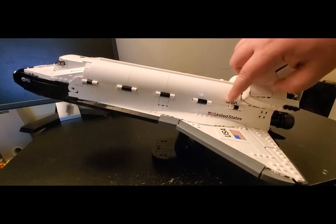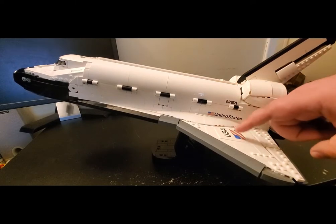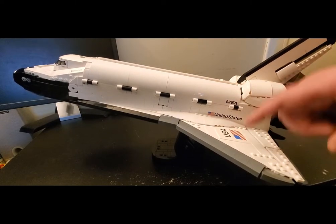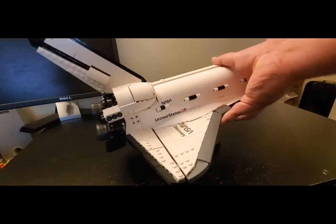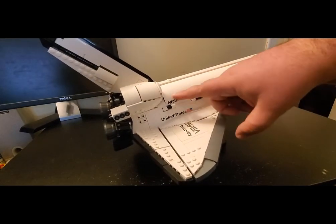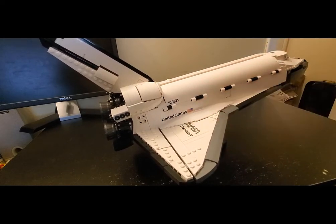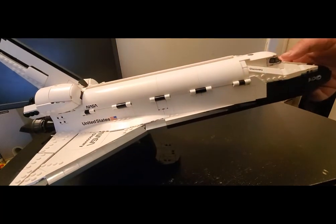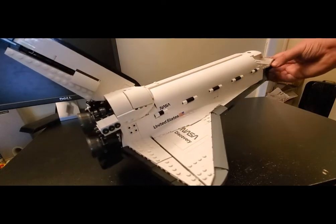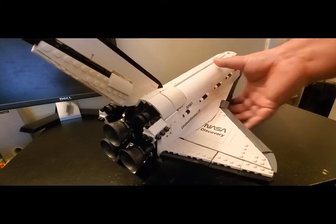Stickered NASA piece right here. This is a printed US indicator here. That's a large 6x6 printed tile there. And then along the other side here, another printed sticker, another printed brick, and then NASA Discovery, that's also a printed tile, so that's pretty cool. Very much the same on this side of the shuttle, not really any differences. Yeah, just the size of this is great.